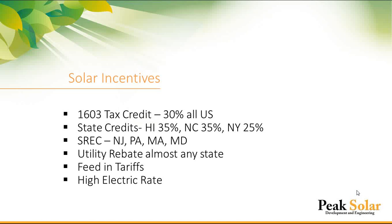There are also state credits. Hawaii has about 35%, North Carolina, and also New York State has a number of benefits. There are also SRECs. Those are solar renewable energy credits, and they're mostly up in the Northeast, and they're ways to get a financial payback for the energy that you use. There are also utility rebates in almost every state. PG&E and Southern California Edison have rebates. The programs are starting to dwindle a little bit, but there is still a benefit there. There are feed-in tariffs. A feed-in tariff is basically you put the energy back into the grid and you get paid a certain amount.